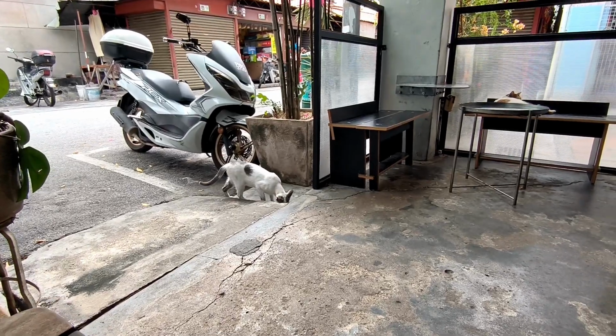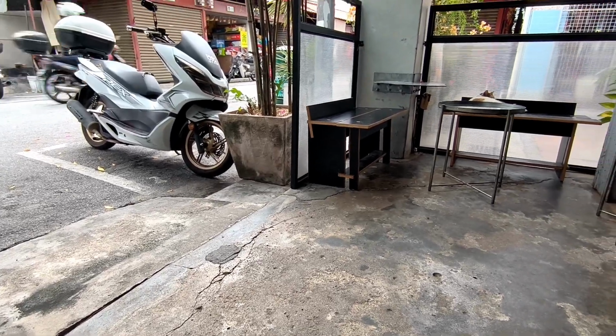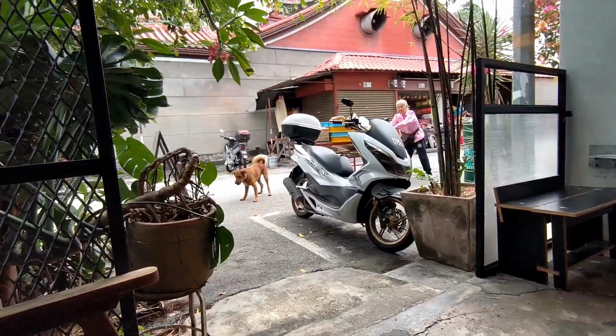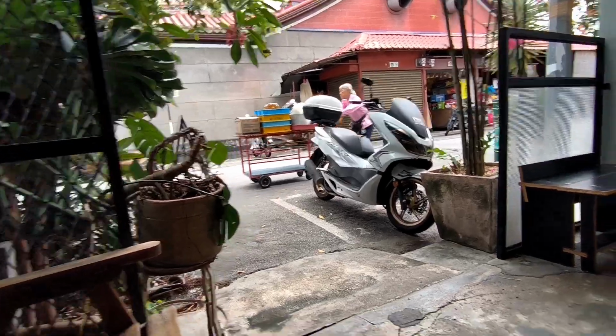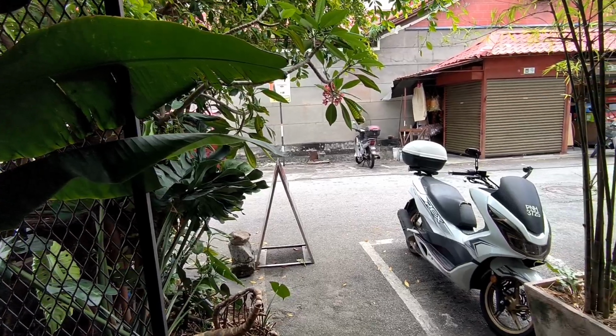A second cat just joined in. Hello. No, don't run away. Look at that, guys. We have a standoff between a dog and a cat. Oh, both have run away. The lady scared them away. That's so funny. Alright, it's time to head out.